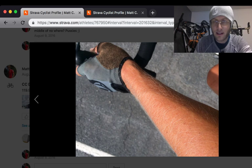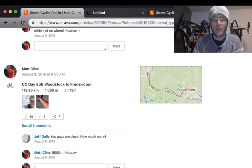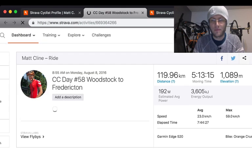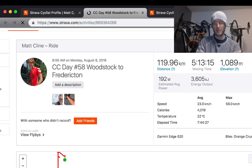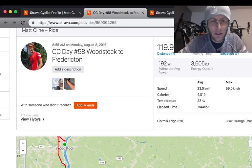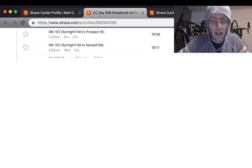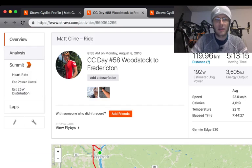Sweating like crazy. Let's have a look at that day, actually. Let's check out the weather. Let's see the average temperature. Well, it says 22. But that does include some of the morning cooler temperatures. That would have got up really high. I thought they used to show better detail. Where do they do that? Oh, analyze this ride, right? Here we go.